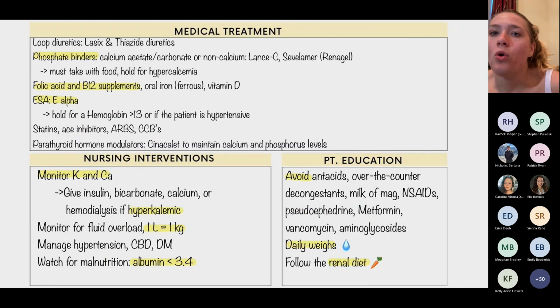Okay, so what in the world can we do for medical treatment? Obviously, getting the fluid off is very important, so some diuretics will help with that. Also, teach your patient about their phosphate binders. Phosphate and phosphorus is found in so much of the food that we eat. So we can actually give these patients calcium carbonate to eat with their meals to help keep the body from absorbing all of this phosphate into the bloodstream, and it just goes straight out, if you will, and we poop it out. Okay, one thing to note though, we hold for hypercalcemia because these patients have a hard time excreting everything if their renal function is so low that their calcium levels are so high. Probably not going to want to give this drug.